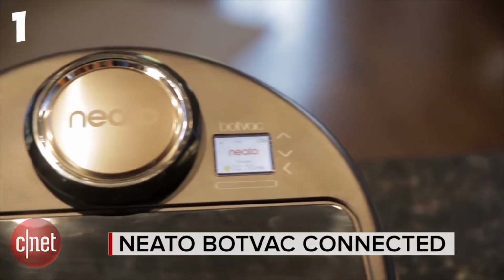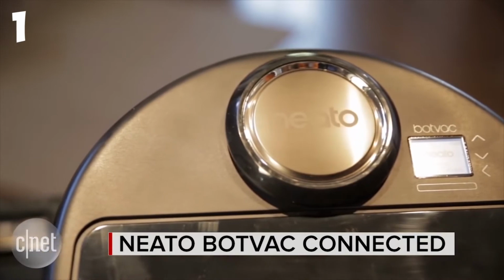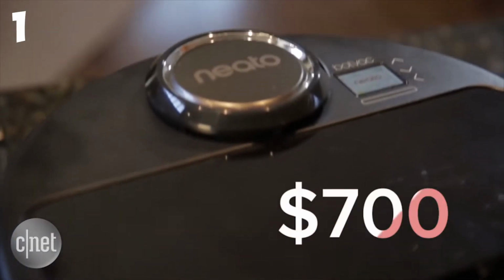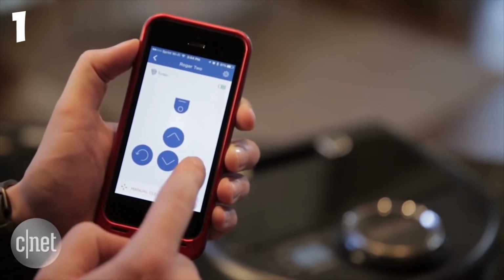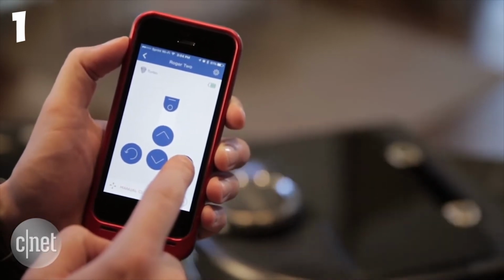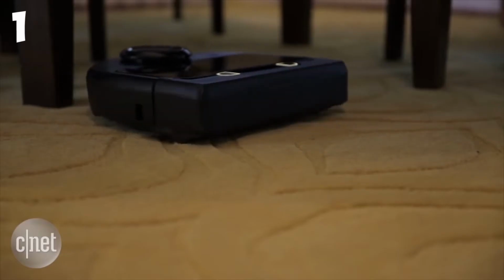Want the best robot vacuum that money can buy? I say it's this one right here, the Nitto BotVac Connected, the newest offering from California-based manufacturer Nitto Robotics. Coming in at $700, this cleaner is app-enabled, so you'll be able to use an app on your Android or iOS device to start, schedule, or steer the thing around your living room. Now that's a nice upgrade for the Nitto brand.